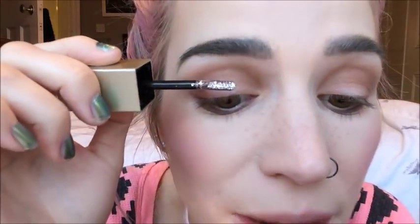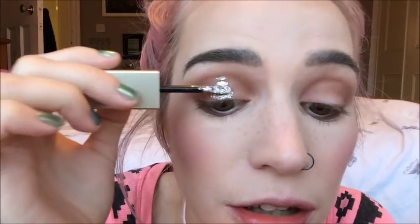Okay, so we're finally going to go in with the Magnificent Metals, and I'm just going to put it on my lid. I'm going to start off in the, oh man, I put way too much on. Oops. Oh, Shania. Oh my gosh, literally, okay. Seriously, okay. On it goes. Okay, so I'm loving this. I'm loving it. Look at that. But do you know what? I really do love this, and I feel like it's definitely exceeding all my expectations.